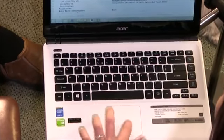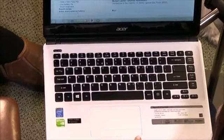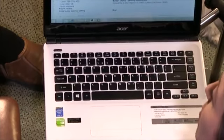The touchpad as well is pretty good. It's very responsive, so really good touchpad. And you have a right and left clicker at the bottom that is separate, so you're not going to accidentally click those. And it's very quick. I very much liked it.